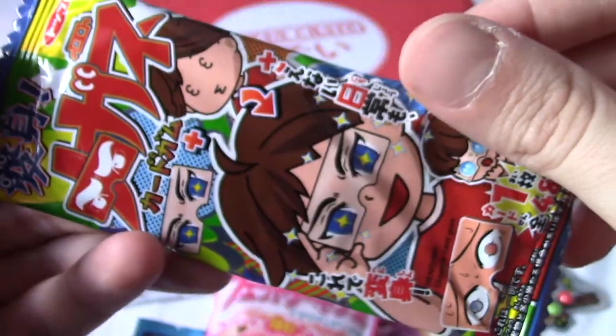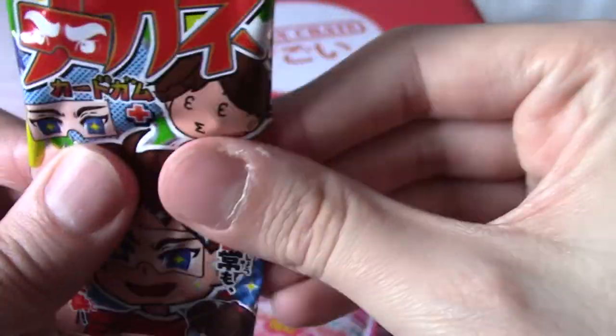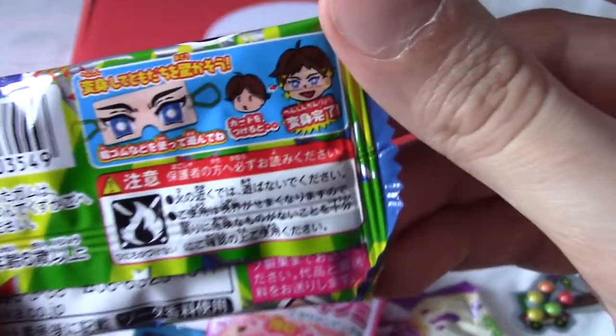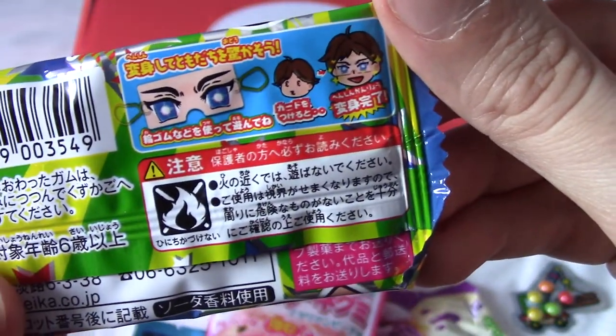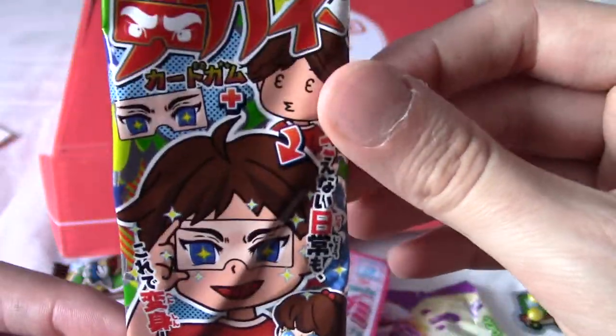Are these eye things? Obviously, these are eye mask things. But is this gum I feel in the middle? Is this like a chewing gum thing? So that's clearly something you put on your face, although it's made for a child, so I don't know if it's going to work on me, if I'm honest.